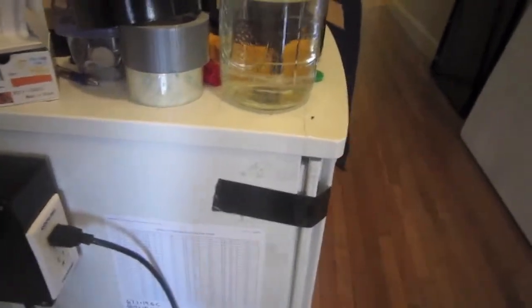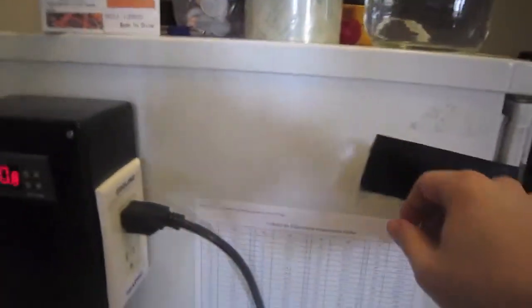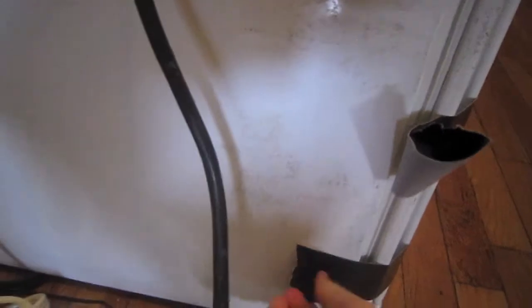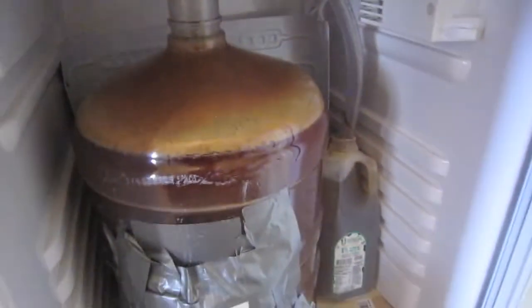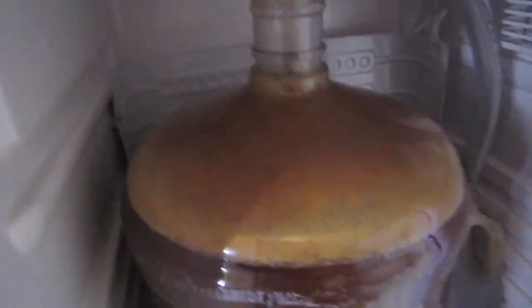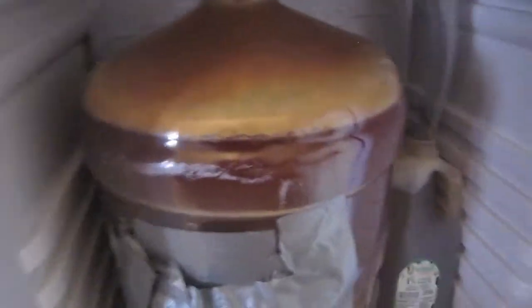But yeah, so let's open it up and I'll give you a better idea of what it looks like right now, and then we'll close it up and go on from there. So I have 3 pieces of tape, one really low because the probe sticks out down there. And as you see here, the krausen is healthy. It's the reddish tan color, because the beer itself is red, which is a healthy krausen. No splotches of anything on it.